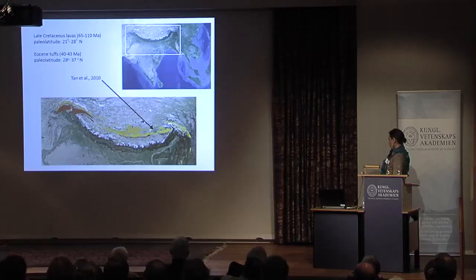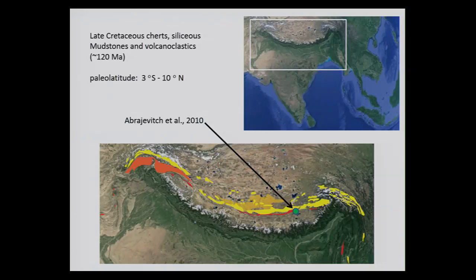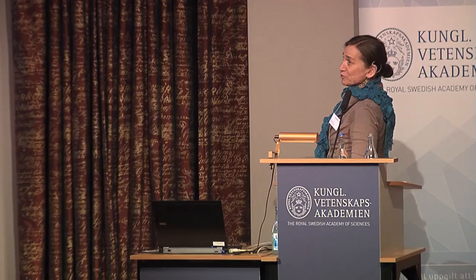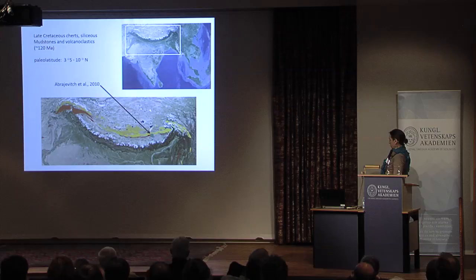Now, these are results from a study which was done from the Shigatse 4 arc sediments, and they get equatorial paleolatitudes of about 3 to 10 degrees south. Fortunately, these are quite old. They're at about 120 MA, so it tells you the arc started out in the right place, but it's not young enough to really constrain some of the things we'd really like to constrain about the closing time.